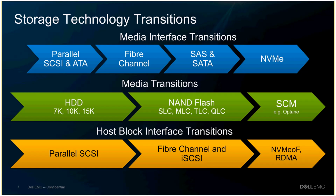It matters. That's something in our future. We have the same distinction going on in the future. But the transition we're looking at is we're transferring to NVMe-oF and RDMA. So we've done this before. No surprises here.